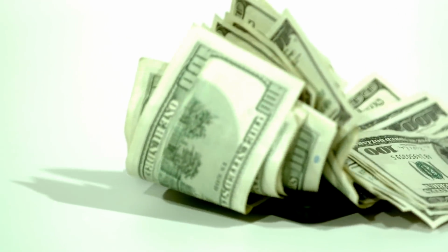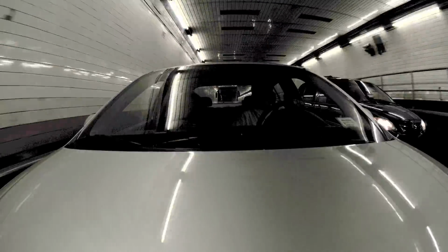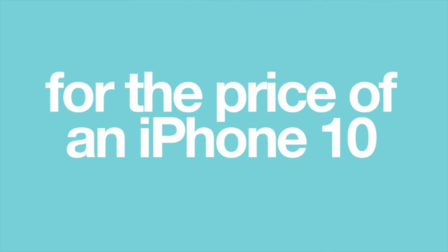With that in mind, it's now become so expensive that you can purchase an actual car for the same price, even a fun car. Here are 9 cars you can buy for the price of an iPhone X.